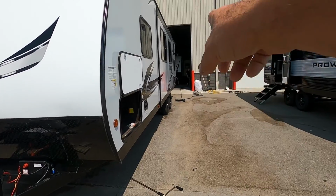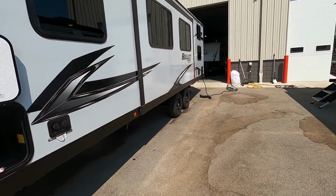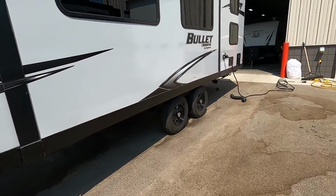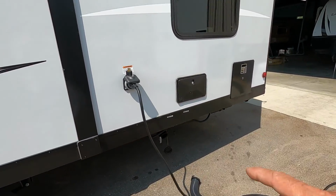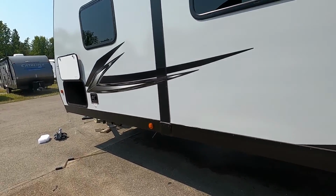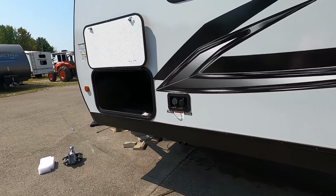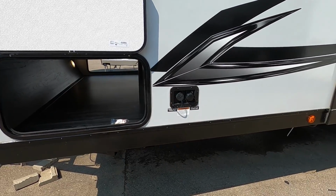Then leave yourself a nice walking space behind it, because I also want you to think about where your power and water connection is going to be. Behind that slide, just behind your tires on the driver's side of your tow vehicle, is where your power is going to be connected, and your water is going to be toward the front on the same side, your driver's side of your tow vehicle or off campsite. So park accordingly so you can utilize facilities at the campsite.